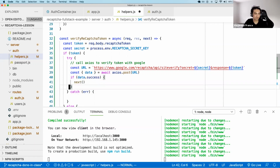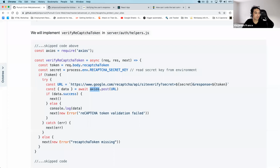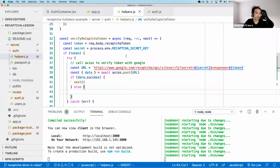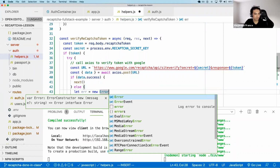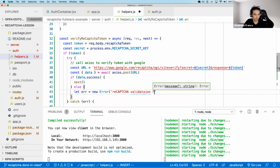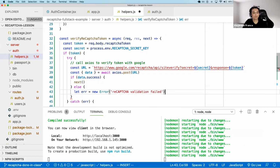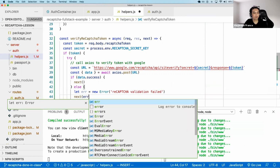Else, I don't remember what I had done in the other one. I think I might create an error. Let me check what I did here. Yeah, just an error. So we can call let error equal new error, reCAPTCHA validation fail. And we just call next, but now we call it with an error.